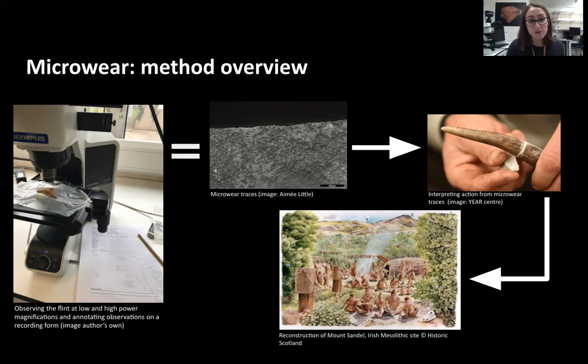And then you can use the information gained from that low power perspective during the high power analysis, which is when you're looking at it at higher magnifications and you get to see more about the changes in texture of the flint surface, which is what we use for microwear, well, predominantly with microwear. So as you can see in the image, once you've identified a polish, you can then think about potentially the different materials that it might have been worked on or might have created that polish. And then once we have an idea about the types of material and the action, we can then begin to think about the larger picture.